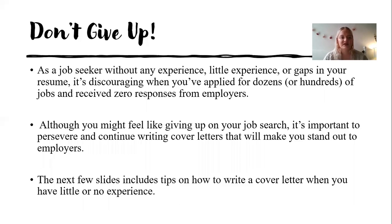So here are some tips. Don't give up. As a job seeker without any experience, little experience, or even gaps in your resume, it can be discouraging when you've applied for dozens or hundreds of jobs and received zero responses from employers. But don't give up writing cover letters, because it will make you stand out. So the next few slides, we're going to break down what a cover letter entails.